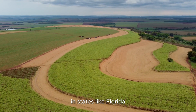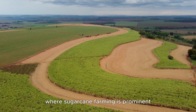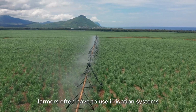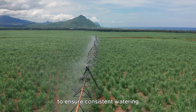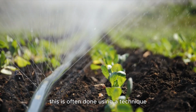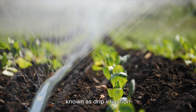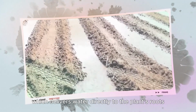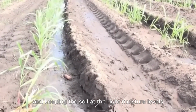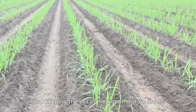In states like Florida, where sugarcane farming is prominent, farmers often have to use irrigation systems to ensure consistent watering, especially during dry seasons. This is often done using a technique known as drip irrigation, which delivers water directly to the plant's roots, minimizing waste and keeping the soil at the right moisture levels.